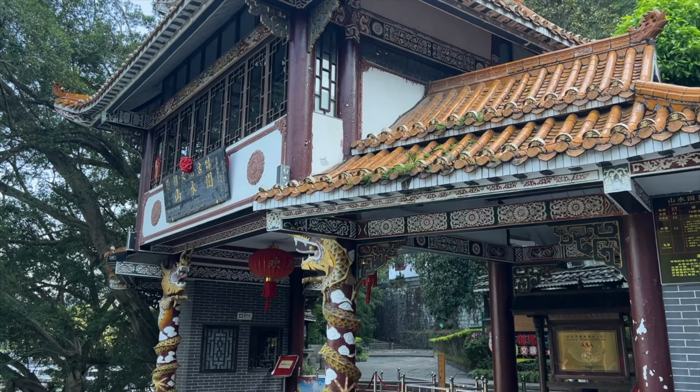Another thing you guys will see in Yangshuo is these giant clusters of bamboo. This is just insane. It's probably almost 30 meters tall, and this thing must be a good 6 or 7 meters just across one way.